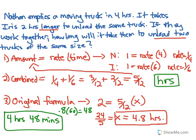Again, we essentially did set up a ratio in this third step, but we kind of already built it into that first formula. So we use that first formula to find their individual rates, combine them in step 2 to get the combined rate, and then plug that combined rate back into our original formula with our new amount that the question is asking for. Hopefully this makes your rate questions a lot easier.